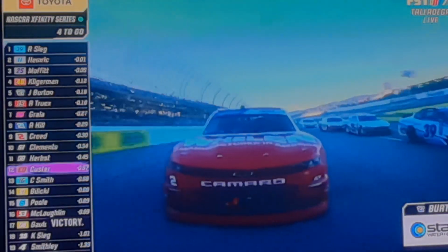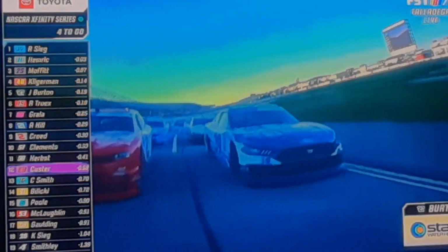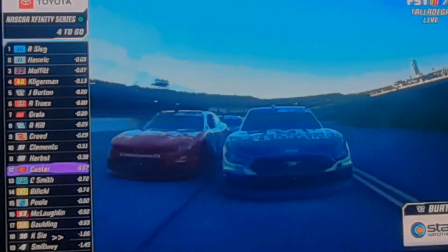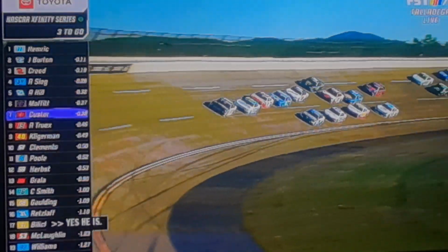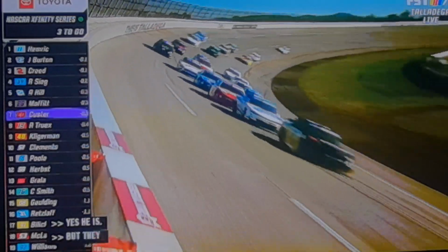Here comes the fast air. We talked about those RCR cars all day long. You got one of them up there in the top lane, leading. He's got his teammate behind him. Jeb is throwing some blocks center late. Yes, he is. But they're working so hard. We only got 3 laps to go to keep them working.